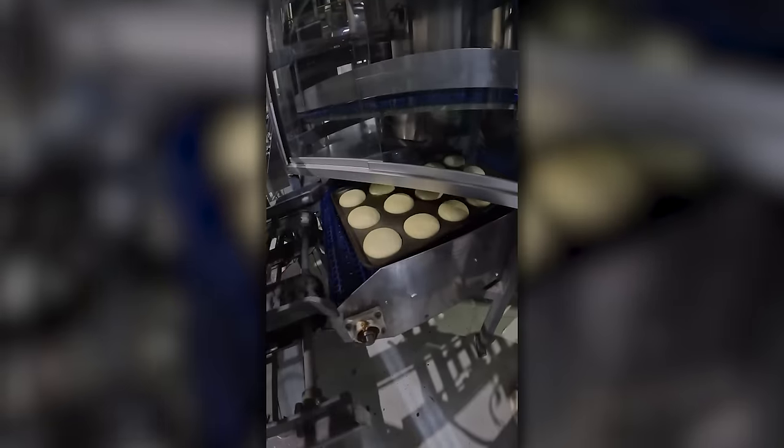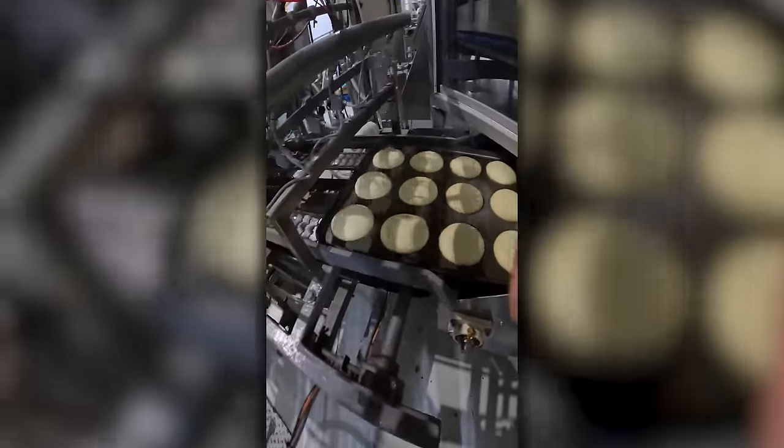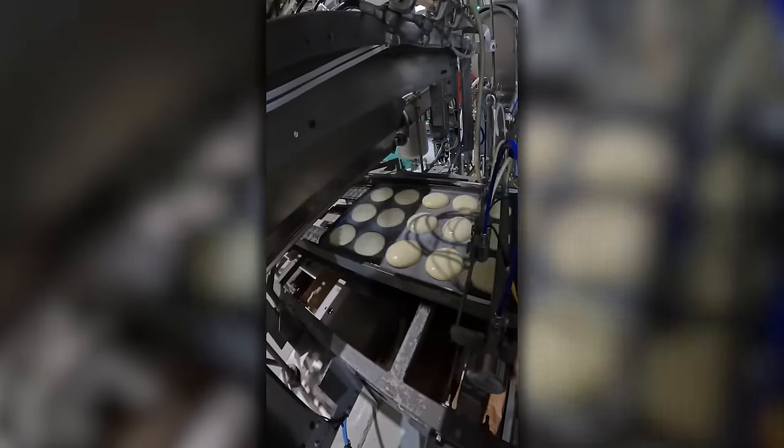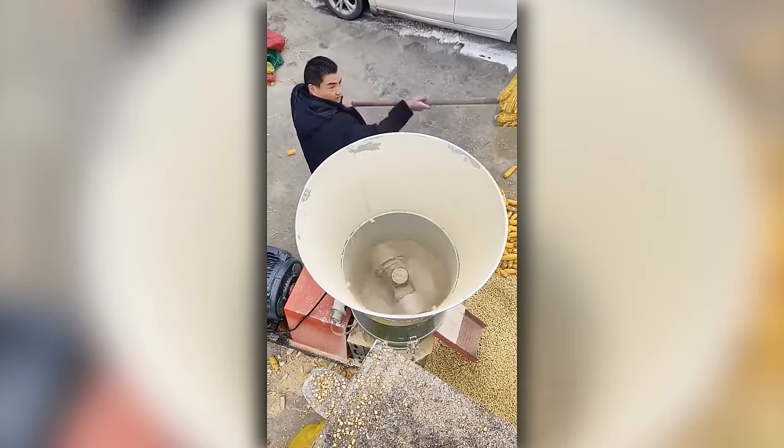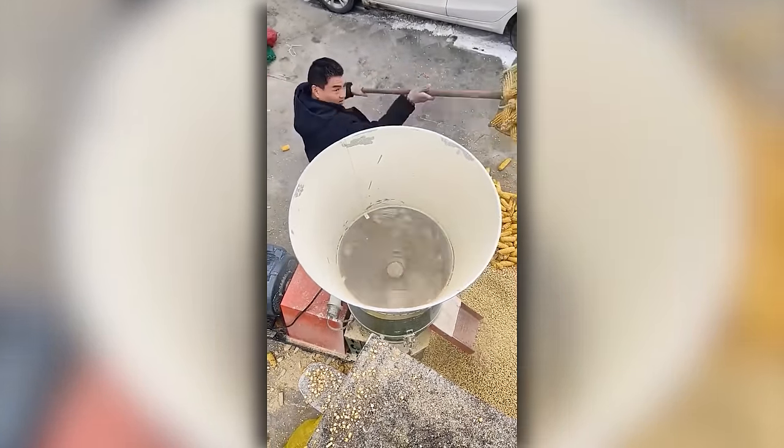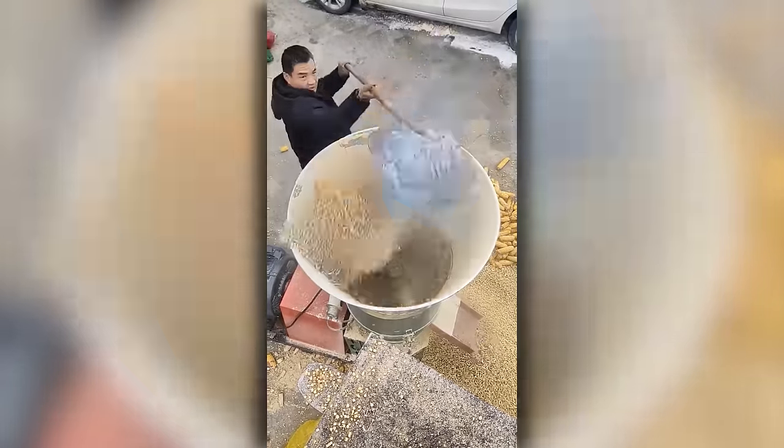This is an industrial bread factory. That's a place that makes bread on an industrial scale, by the way. There's no such thing as industrial bread. The process of crushing grains into pellet feed, proving that good machinery is always capable of increasing work efficiency.